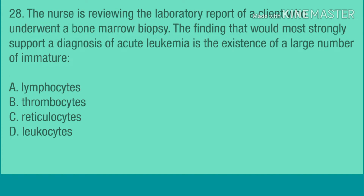Question 28. The nurse is reviewing the laboratory report of a client who underwent a bone marrow biopsy. The finding that would most strongly support a diagnosis of acute leukemia is the existence of a large number of immature A. lymphocytes. B. thrombocytes. C. reticulocytes. D. leukocytes.